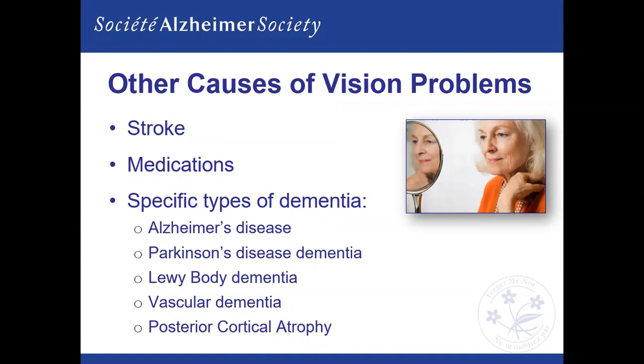PCA is a rare progressive neurodegenerative disease, and it's also a variant of Alzheimer's disease that causes damage and deterioration to the back, or what is known as the posterior region of the brain. And that area of the brain is responsible for processing what and how we see things. So PCA may affect a person's vision, their ability to read and write, their ability to fill out forms, as well as their ability to navigate their environment and to reach out for objects. It can also cause blurred vision and problems with depth perception.